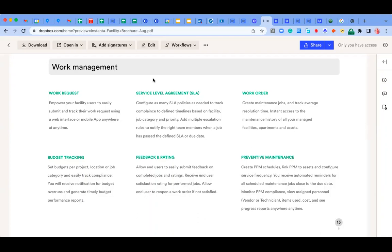Then we have the SLA, the service level agreement. With this, you can track the vendor's performance. Basically, you configure a time that you agreed with your vendor or your technician to fix or repair something. So the system tracks the compliance, to enable you to know the vendors that deliver on time, and the vendors that are late.